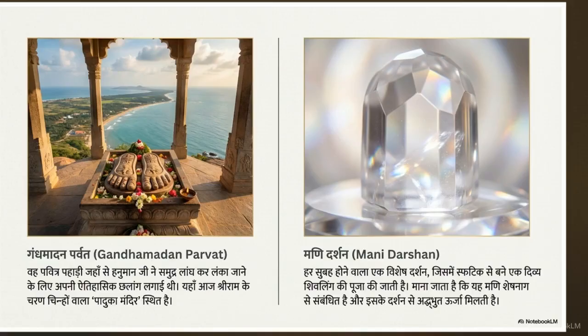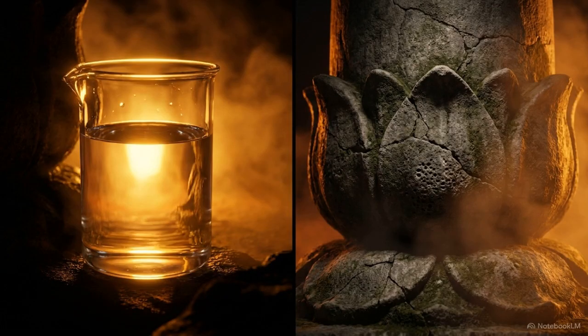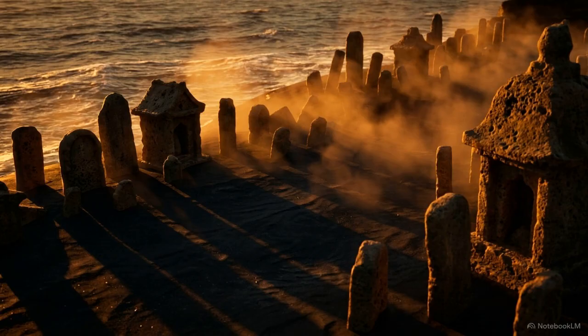The island also guards the Mani Darshan, seen here in the right panel, a sacred sphatic crystal worshipped before dawn for its intense spiritual energy. On the left, Gandhamadan Parvat preserves stone footprints, marking where Hanuman gathered strength to leap across the sea. From the chemistry of the water to the carvings in the stone, the geography of Rameshwaram seems to have been shaped to preserve the evidence of its ancient history.